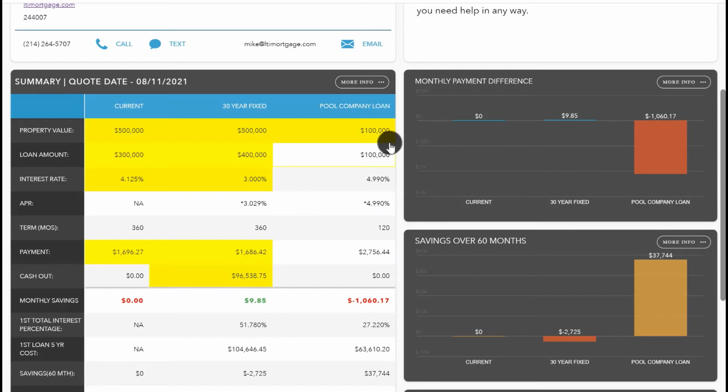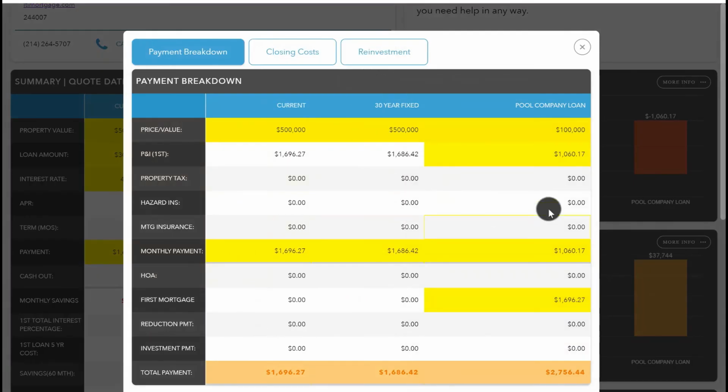Now, here's a third option, and this is the option that most people do. They want to get a pool. They call the pool company. Pool company says, hey, we'll do it. We'll give you the $100,000 at 4.99%, and we'll put you on a 10-year term and let you pay that deal off. His mortgage payment and pool payment just went from $1,696 to $2,756. Basically, the pool loan he's got to pay for is $1,060 a month, the principal and interest on that. Not to mention, he's still got this second mortgage. That's how you get to $2,756.